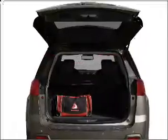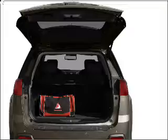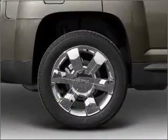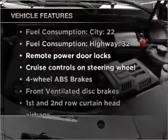Stand out from the crowd with premium wheels. Treat yourself to a premium sound system. Anti-lock brakes help you bring your vehicle to a safe stop. Pamper yourself with memory settings. Plus, enjoy these notable features that are included in this vehicle.